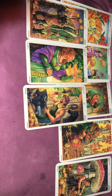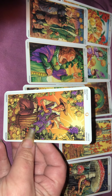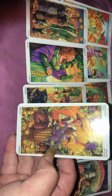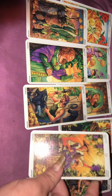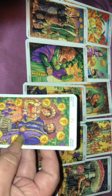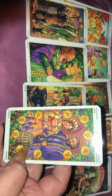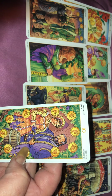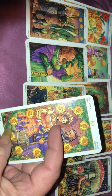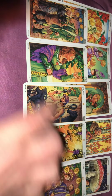Nine of Pentacles. Grapes. So, he's picking grapes. He's got a big old basket of grapes. Also olives down here. So it's a good harvest. And now we got Ten of Pentacles. Ah, look at that. The grapes turned into wine. That's funny. So we got the King and the Queen enjoying the harvest of the grapes as wine. And we've got acorns and hazelnuts, I believe, down here. So, nice. That's very nice.